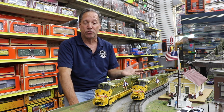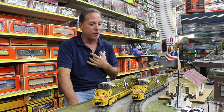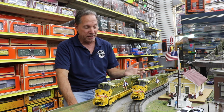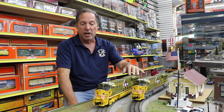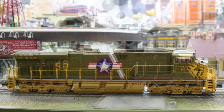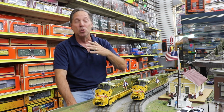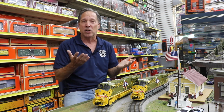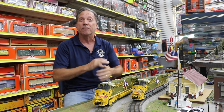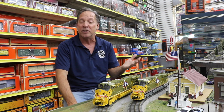This is the latest from Lionel on military custom units that we had made for us. This is called the Flying Tigers Edition, and we made them in two different bottoms on this, a mustard bottom and a gray bottom, because the airplanes that flew over the Aleutian Islands had different colored paint jobs under the plane to confuse the enemy of what was flying overhead. So Lionel made these for us.